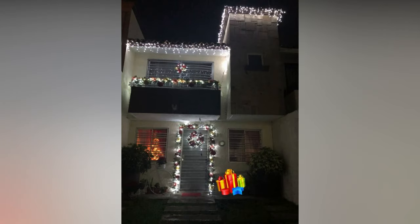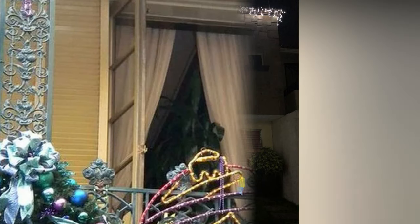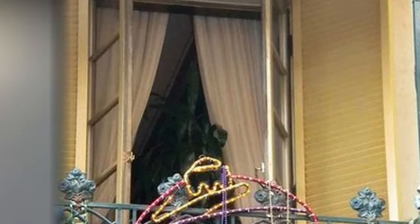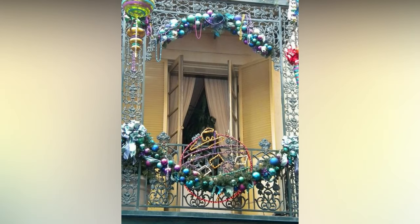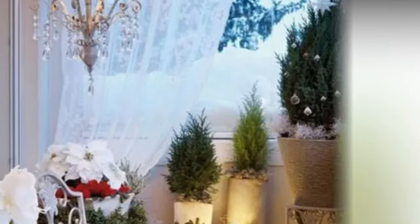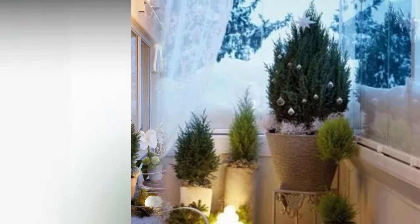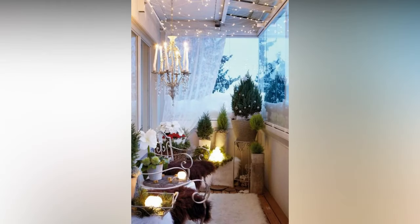After the festive season is over, it's important to properly store your decorations to ensure they remain in good condition for next year. Invest in clear storage containers or bins to keep your decorations organized and protected from dust and moisture. Label each container for easy identification. Store delicate ornaments in individual compartments or wrap them in tissue paper to prevent breakage.